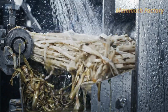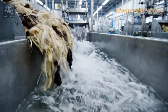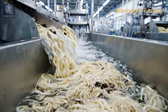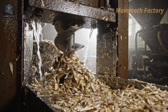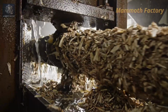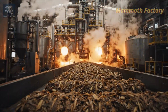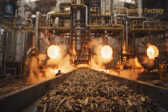Machines now tease fiber away from the watery plant mass. Washing clears soil, sap, and field residue before cooking. Excess water leaves so the chemistry can work efficiently. Now the fibers enter the stage that unlocks paper.